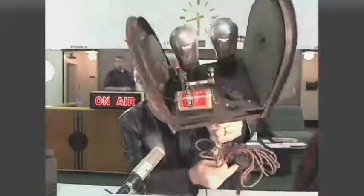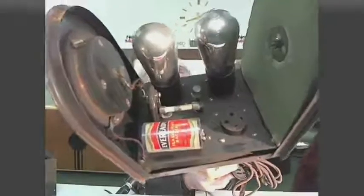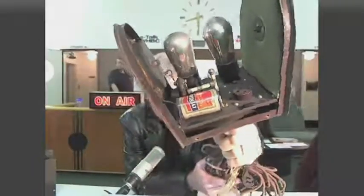It's got a battery. Oh, I want to hold this up to the camera. A portable mic. There's a battery in there. Wow. Let's check that out. And the two tubes. Holy moly. Wow. That's just amazing.